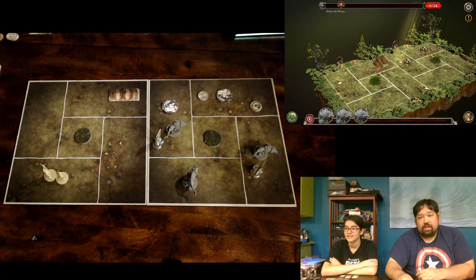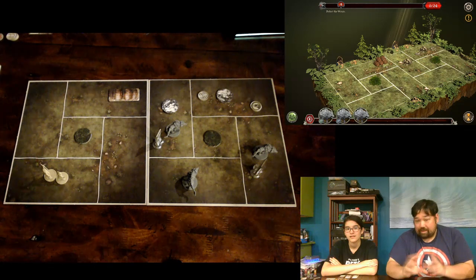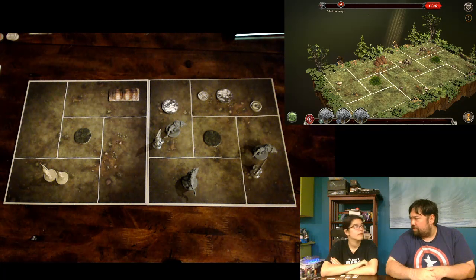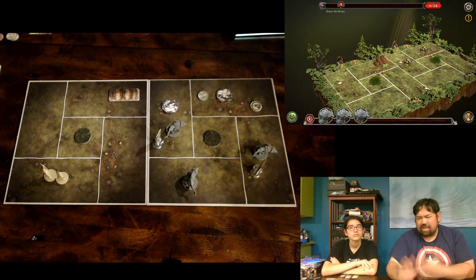Alright. So the one thing you don't see on the board, on the app at least, is where all the enemies are. They do not track that. I believe in Mansions of Madness they did track the enemies. Didn't they? Or at least they told you where to place them. I don't remember if they tracked them or not. Maybe they didn't. No, I guess they didn't. Never mind. They just told you where they moved.